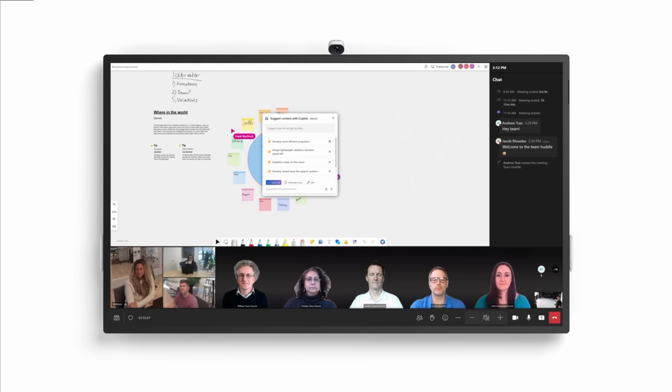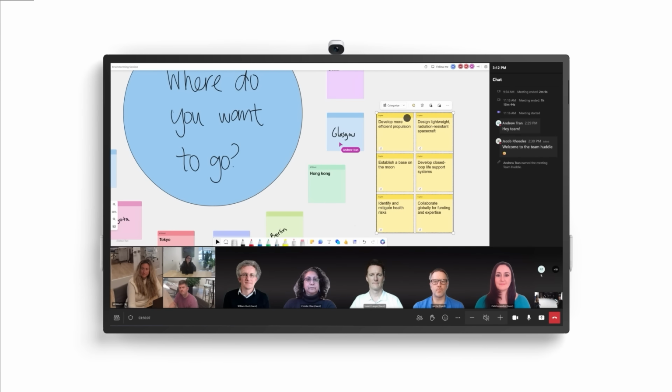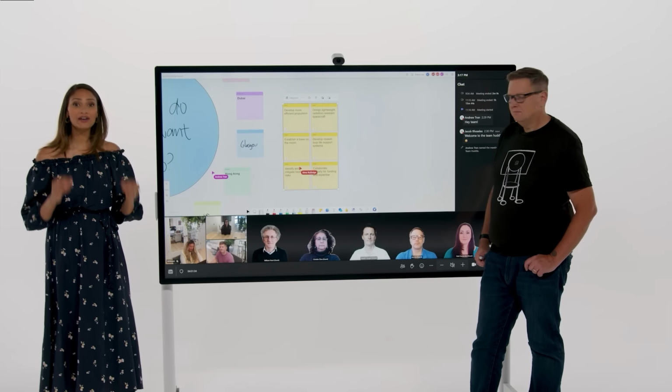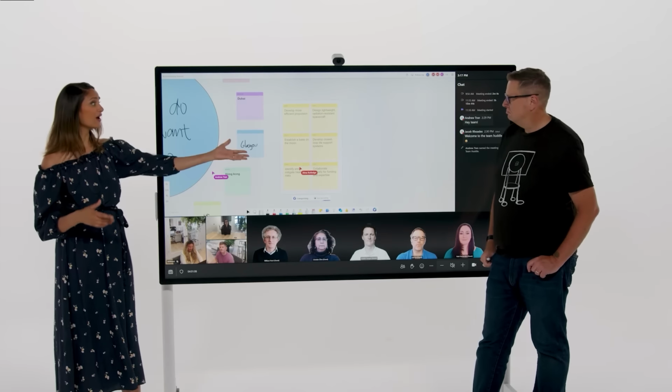Oh, nice. So you can see that Copilot has generated new ideas. So we can X through some, so we can hone the suggestions, or we can ask it to generate a few more ideas. And then when we're ready, we're gonna click insert, and now it's gonna drop in brand new sticky notes. But that's not all. Once we have our ideas, we can also use Copilot to categorize our sticky notes, and it helps organize them into different categories automatically.